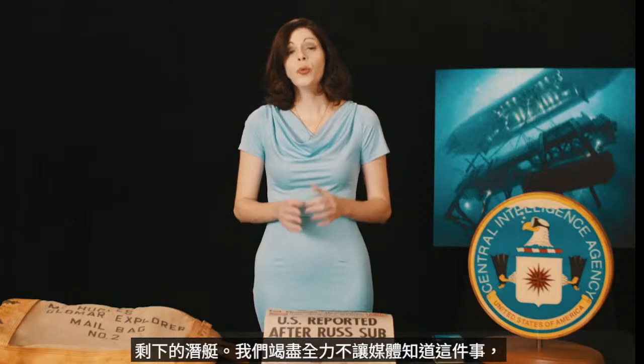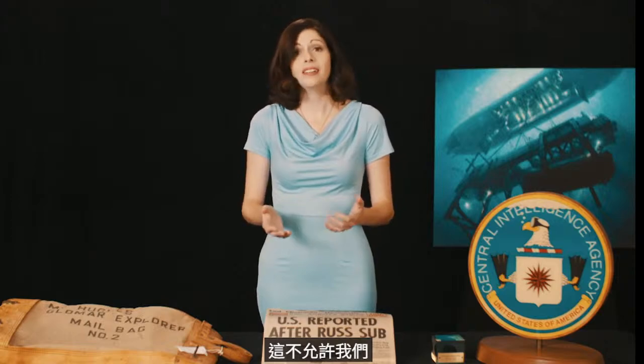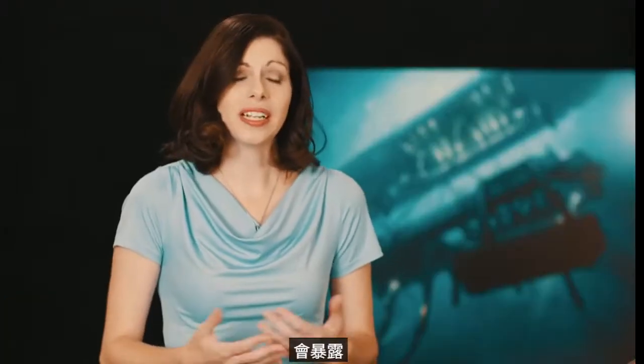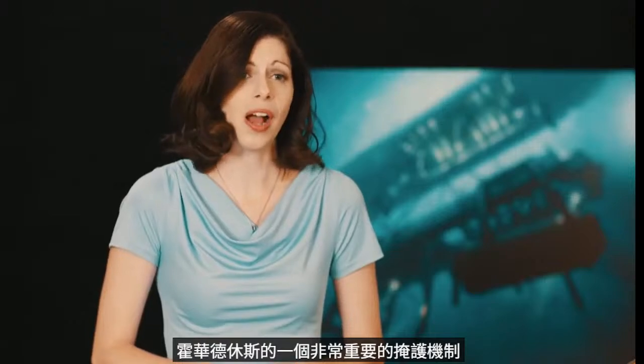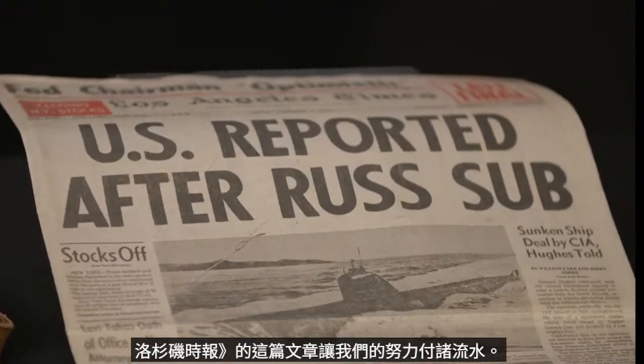We worked really hard to keep this out of the press, as it would expose our officers, possibly putting them in danger. It would not allow for us to go back to get the rest of the submarine, and in this case, it would have exposed a really important cover mechanism in Howard Hughes. Unfortunately, this article in the LA Times sank our efforts.